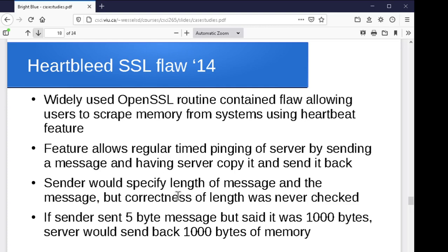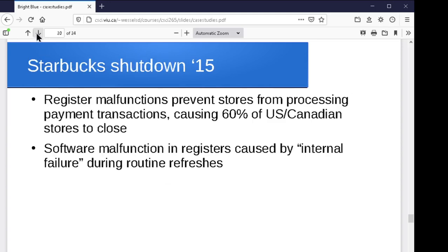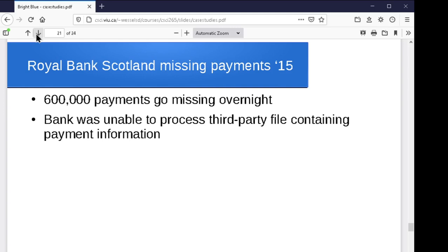And you could start gradually trying to wind your way through the memory of the server and see if there was anything sensitive in that chunk of memory that you just happened to get access to. Lots of interesting bugs and flaws over the years. Software recalls, again, just ineffective methods. Business shutdowns, right? Have a browse through, see what kind of weird and wonderful things. Always fun when bank payments go missing.